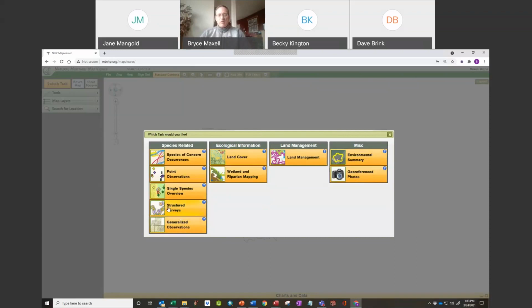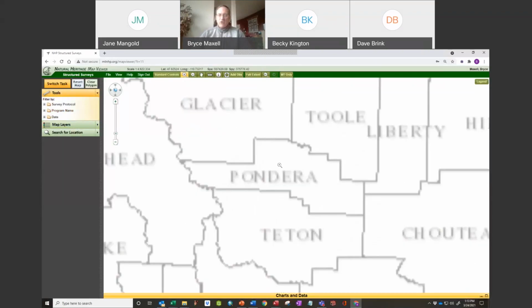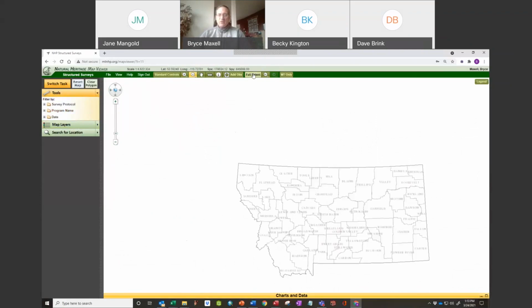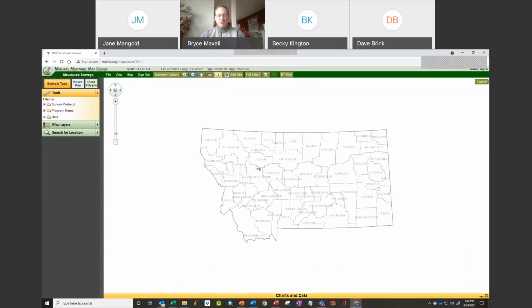And I'll maybe show you one of these tasks just as a preliminary, the structured survey task here. And just by way of example, I want to show you some of the tools. On the upper bar, there are zoom in and out tools. So you can draw a box, zoom in, draw a box, zoom out. You can go to the full extent in the state. You can measure things in miles, kilometers, meters, feet, yards, and it will keep a running tally of individual segments of those measurements. If there's ever anything displayed on the screen and you want to know tabular information about it, click on the identify button here, then come down and click on that observation or whatever else it is on the screen.